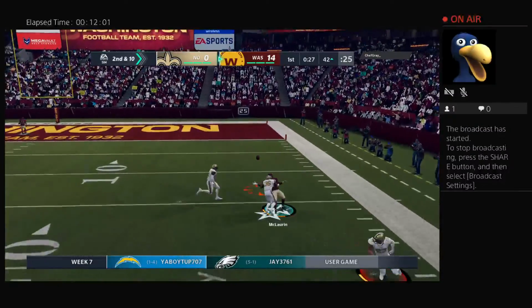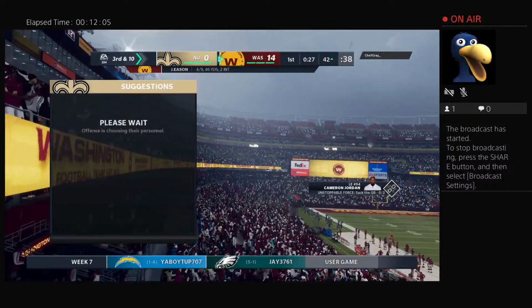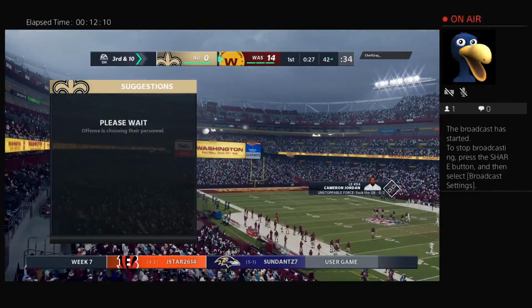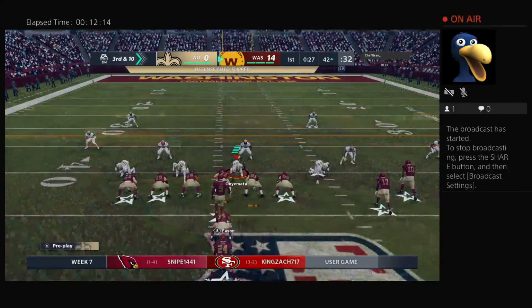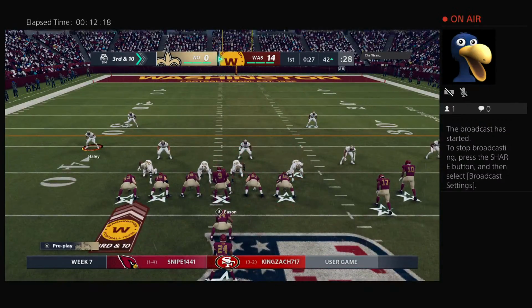Next play. Now a deep ball there on 2nd down, but it'll wind up incomplete. What I loved about meeting with these coaches before the game is we didn't even have to ask any questions. They told us that they were going to be aggressive and push the ball downfield. They weren't successful on that play, but look for them to try it again later.